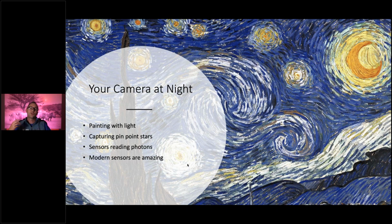And what we're doing with these cameras is we are capturing pinpoint stars. The sensors are literally reading photons. And when we were talking about light years, each one of those photons that is coming through the lens and hitting the sensor has been traveling for hundreds to thousands of years.